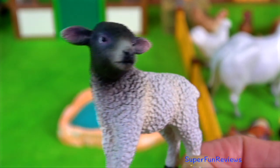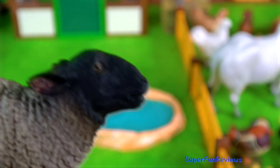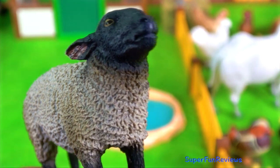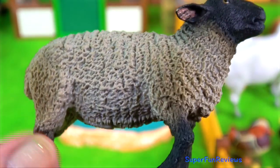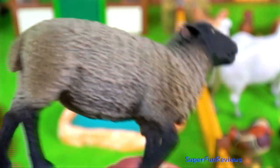The lamb. Their wool is very coarse. Suffolk sheep is a breed of medium wool, dark-faced, hornless sheep that comes from England.